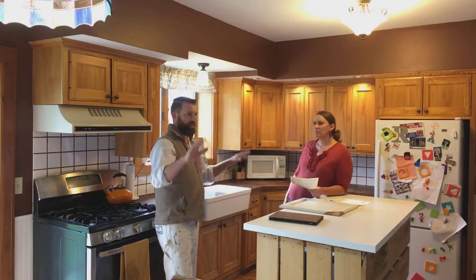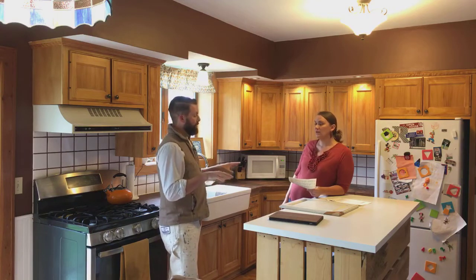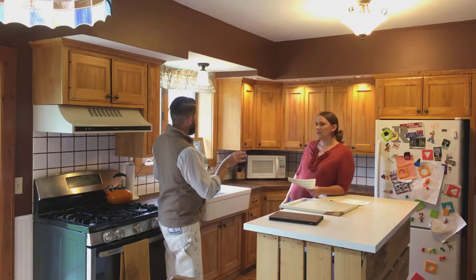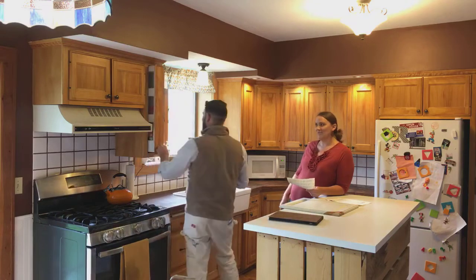Once that's sealed off, we will take off all the doors and drawers. We'll take off the hardware. Everything will be labeled. We'll take all the doors and drawers to our shop to finish in a controlled environment. And then we'll start prepping everything in the kitchen here. You mind if I open up? No, that's fine.